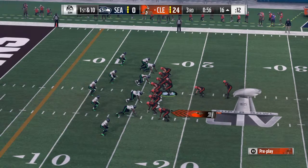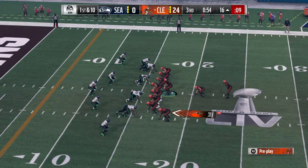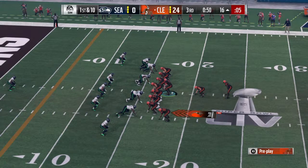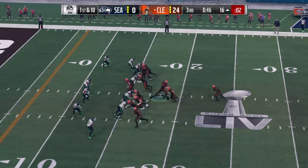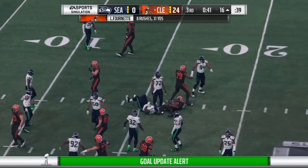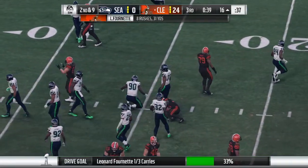Play clock winding down. Now Leonard Fournette. Just a yard on the pickup there, and it'll bring up a 2nd and 9.